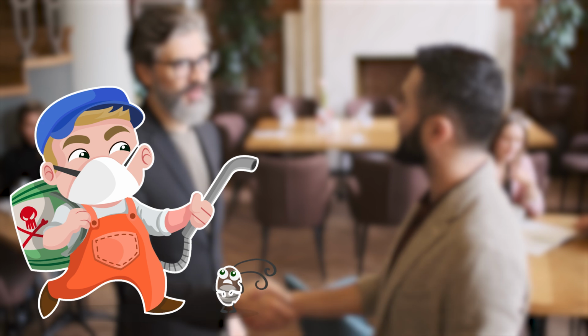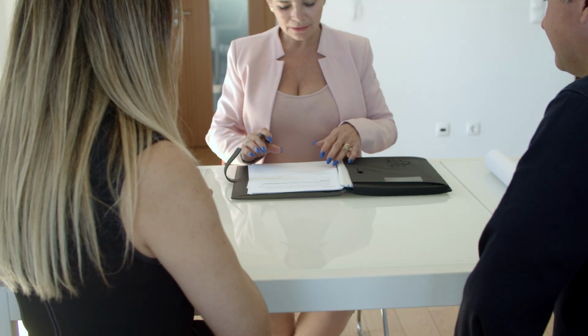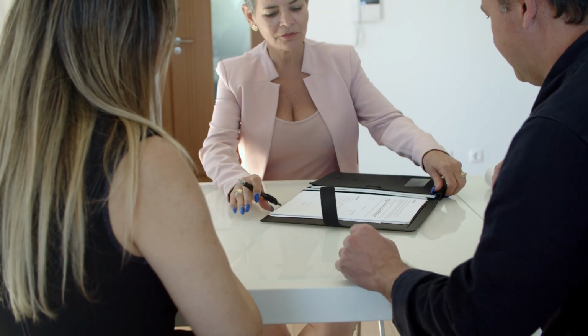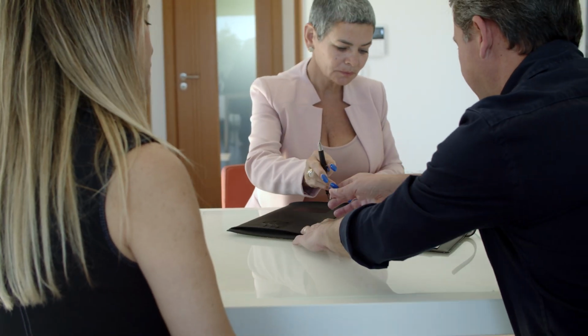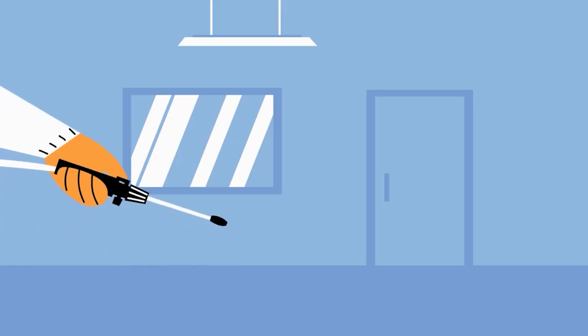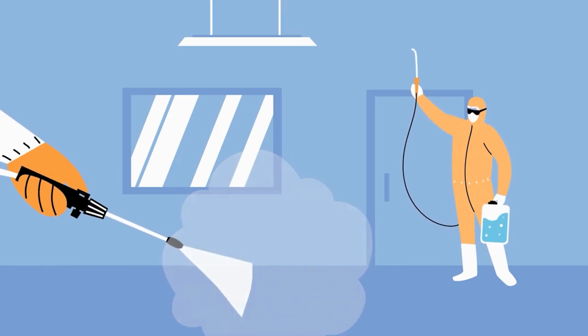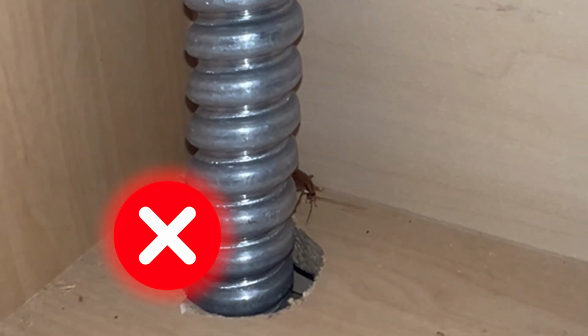If you've been battling an insect infestation in your apartment, know that you have rights. When you signed your lease, both you and the landlord agreed to certain standards. That's the purpose of the contract. Often you'll find in that contract that the landlord is required to provide pest control services, especially if they don't allow you to do your own pest control.